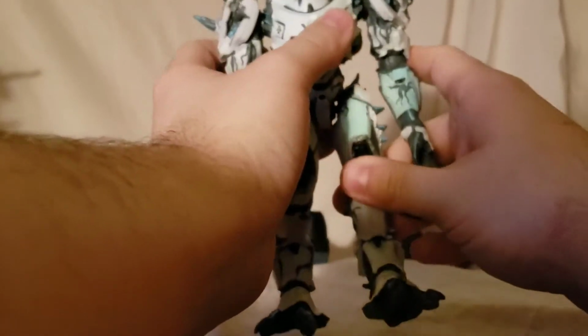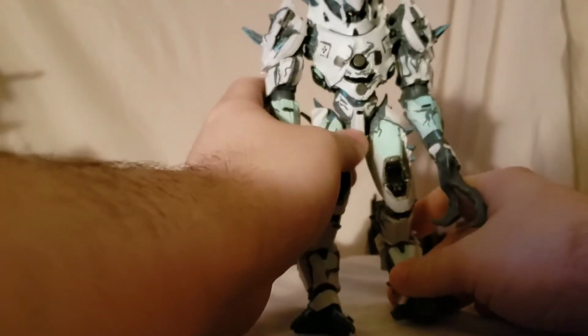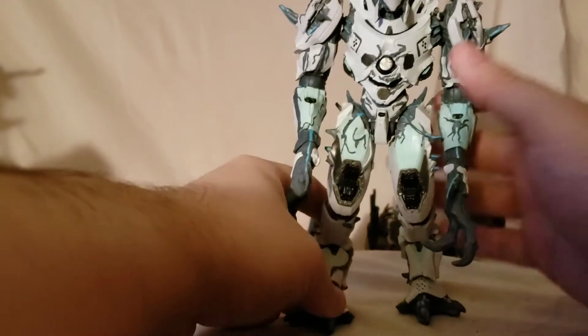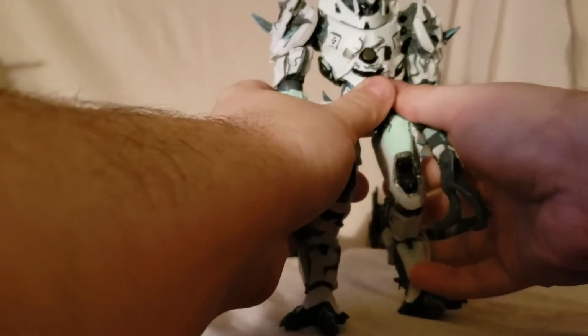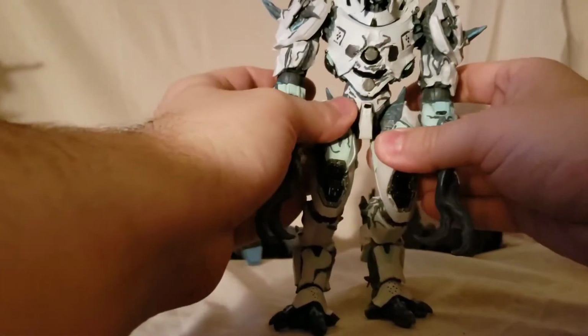Daddy, what? Your figure stock is getting really bigger. I know, it is too big, right? Yeah. I think it's gonna fall.